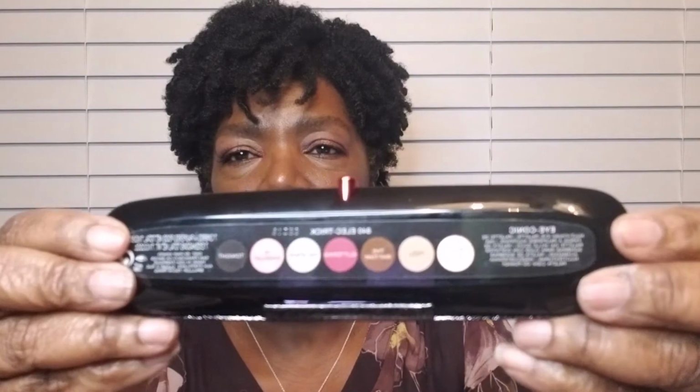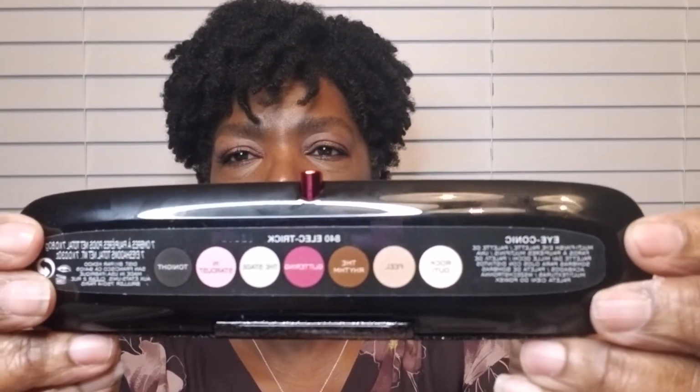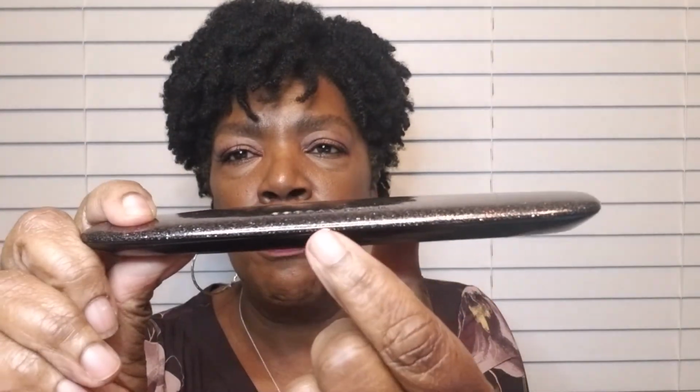And here are the shade names on the back. And then he has his name, Marc Jacobs, right here. And I love the little button closure. Very nice packaging. So the shade names are Rock Out, Fill the Rhythm, Glittering, The Stage, In Stardust, and Tonight.